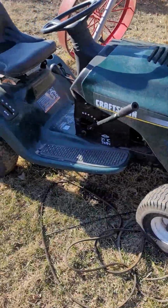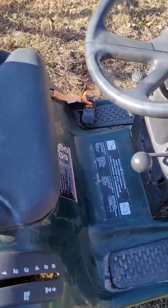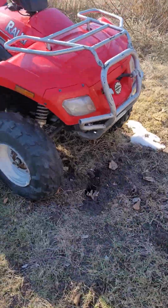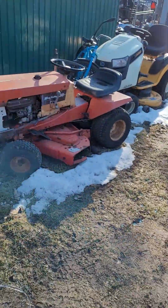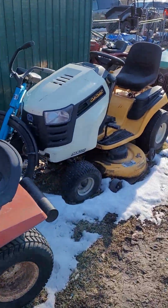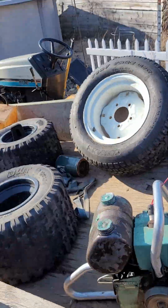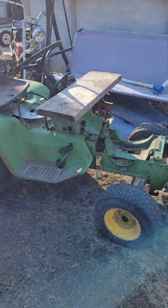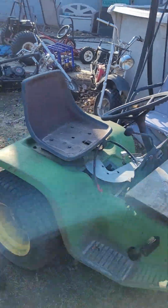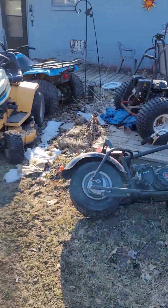Another lawnmower. A pulley swapped 6-speed lawnmower. Another four-wheeler. Boat. Another lawnmower. Another trailer with a bunch of stuff in it. More lawnmowers. Mini bike. Go-kart. Lawnmower. Four-wheeler.